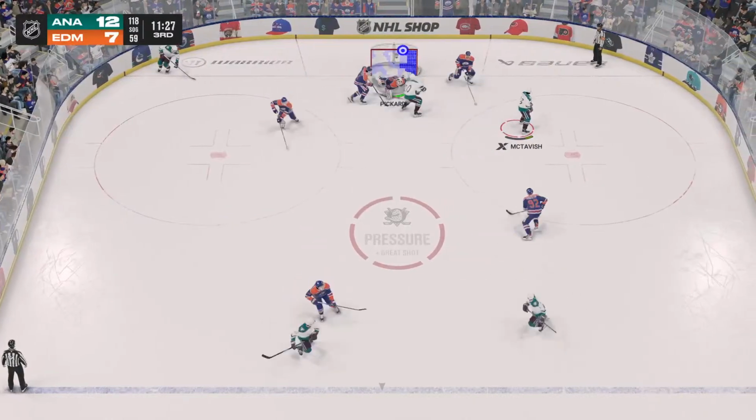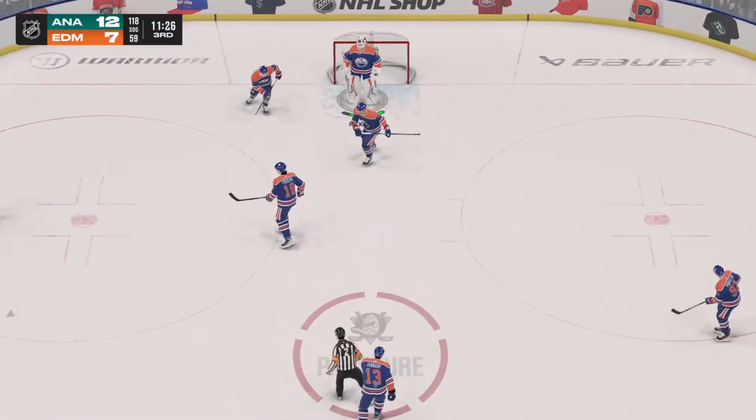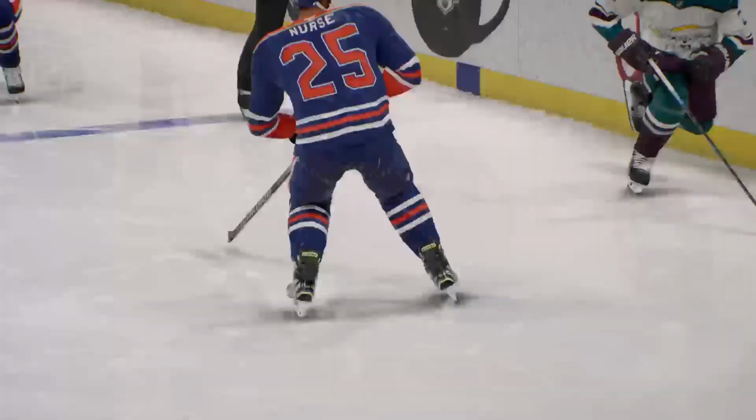The Ducks looking against the half wall. Anaheim's got it. Scored! He saved it! Oh, wow! He was swimming. He was out of the pool, James, but he finds his way back in to make that save. Incredible. I can't believe it stayed out.